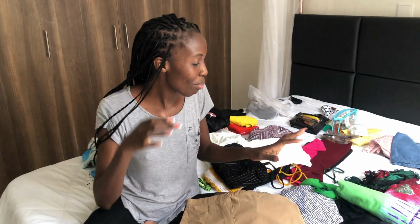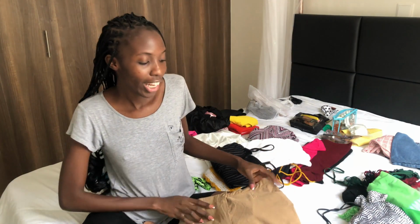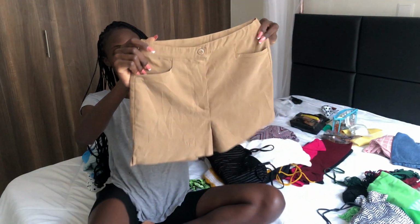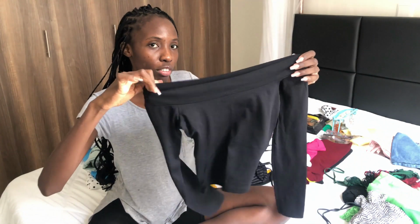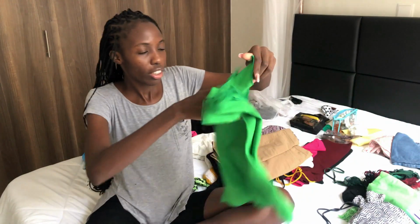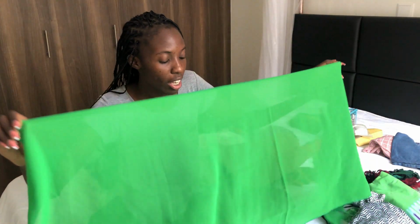I decided to carry just one shot. I like the material. I've never worn this before. So these are the shorts that I have, and I'm going to be wearing them with this off-shoulder black top. I also got this so that when I go to the beach, because you know Dubai has some rules, I can always use this as my cover up, not really a cover up but around my waist.